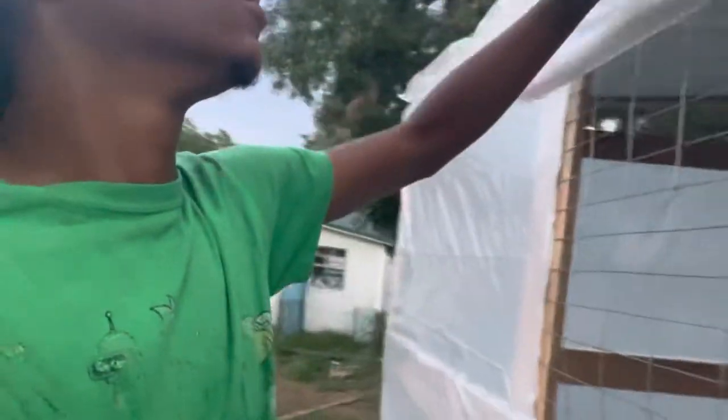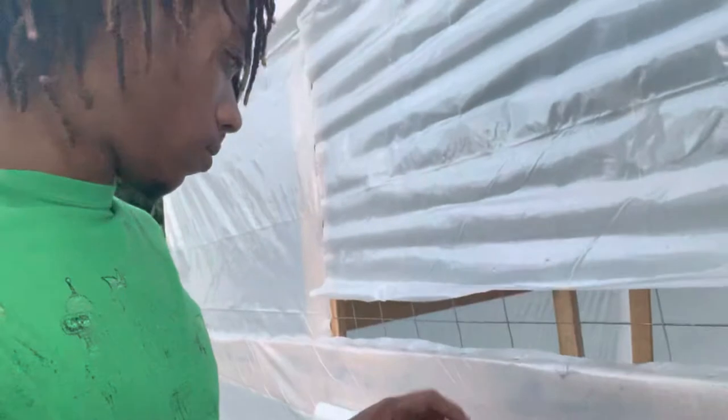Which means if it's windy out here, it's pretty warm in here. And besides that, ventilation that I gotta get covered up, actually, let's try to cover it up. Excuse me. Cause I made it to where up here. Oh, yeah. What y'all think about that?